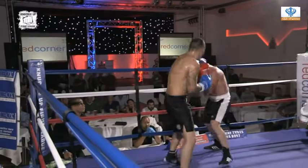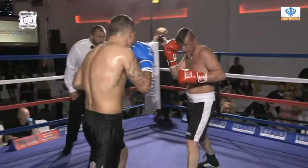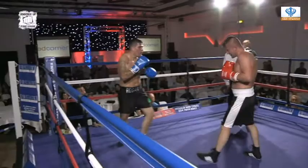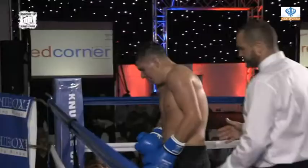Another body shot there. Just looks like Lee hasn't got anything to bother Callum at the minute. Callum just keeps pushing forward, pushing the pace on him. Another great body shot there by Callum. And another. Oh! Callum's gum shield is out there, third time. Definitely something to do with the molding. Yeah, definitely. Here we go.